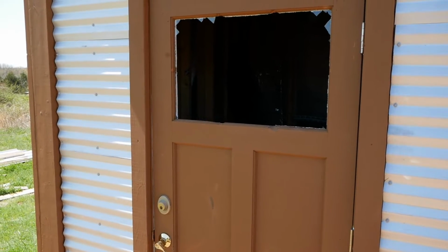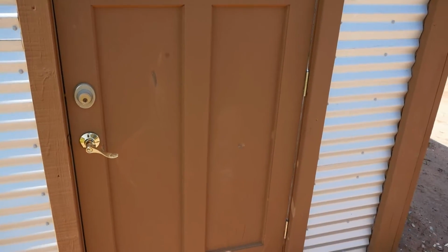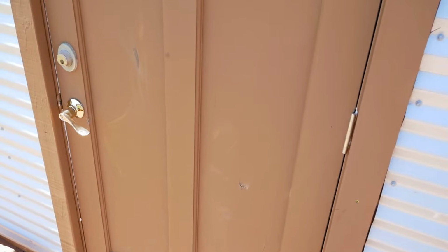They opened the box, looked at it, and left it there. But they broke my window out. They bashed in the door with a baseball bat here. And again, it's going to be hard for me to show you this because of this lighting over here. But you can see that spot there. It doesn't look that bad from this side, but it's punched a hole through the thing.